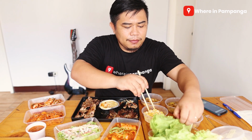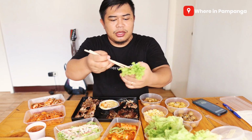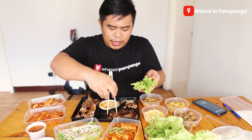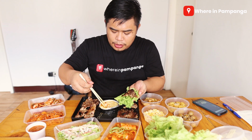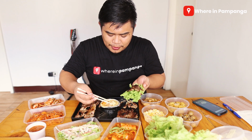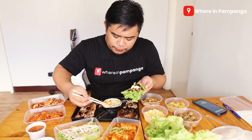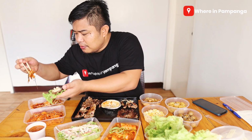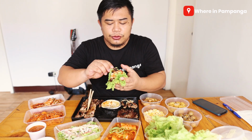This time I'm gonna add in lettuce. And then let's put this beef. And then, of course, yung cheese natin dyan. I want to add a large amount of cheese. Ito sa pine-prepare ko ito. And then, just a little kimchi paste. Moment of truth.